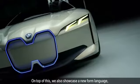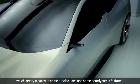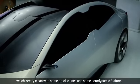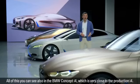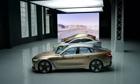On top of this, we also showcase a new form language, which is very clean with some precise lines and some aerodynamic features. All of this you can see also in the BMW Concept i4, which is very close to the production i4.